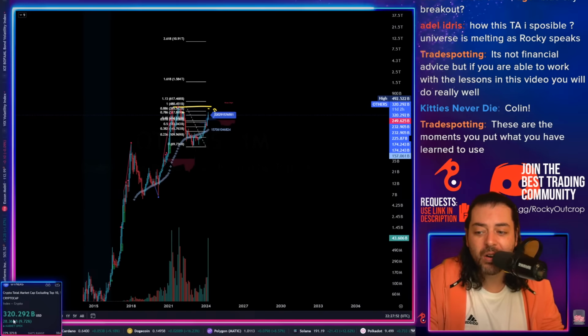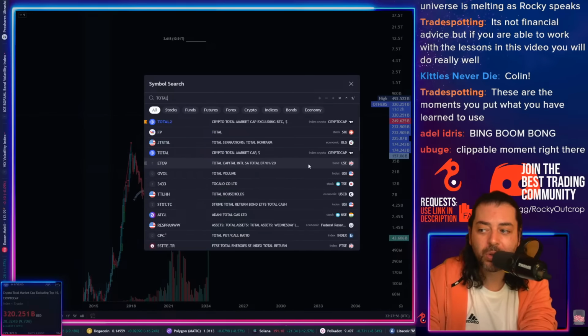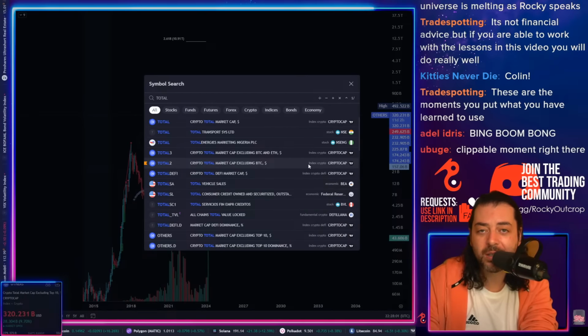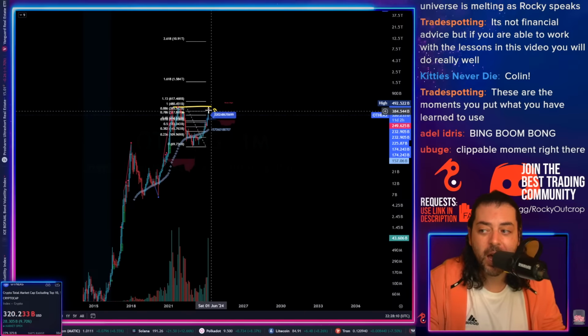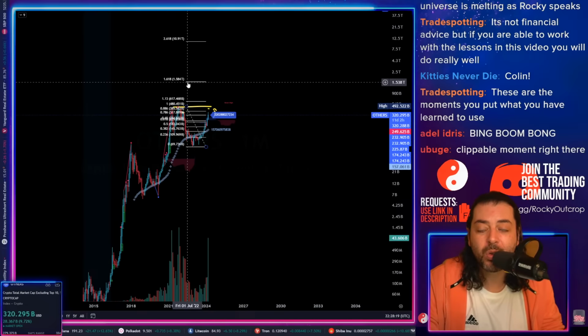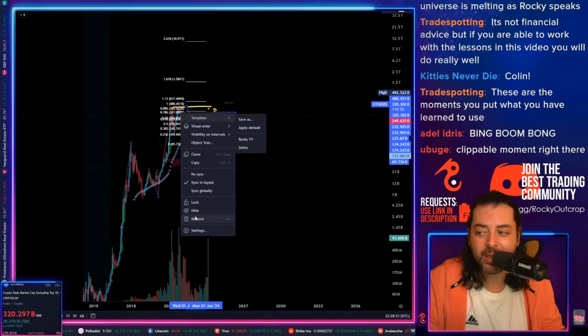When we consider that the current price on the others chart, which is similar to total 2, total 3, except excludes a number of the largest coins and is a better representation of the altcoin market, I'm looking to see this thing go from where we're at now at 320 billion up to its high of 480 billion, which is a 50% increase from where we are right now, towards a new level at the 1618 at 1.5 trillion.